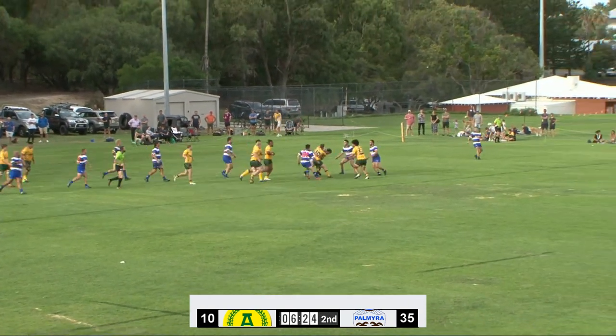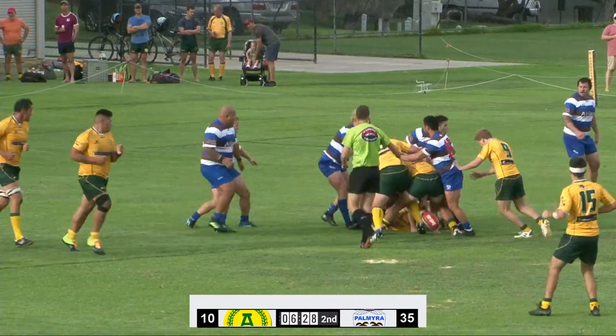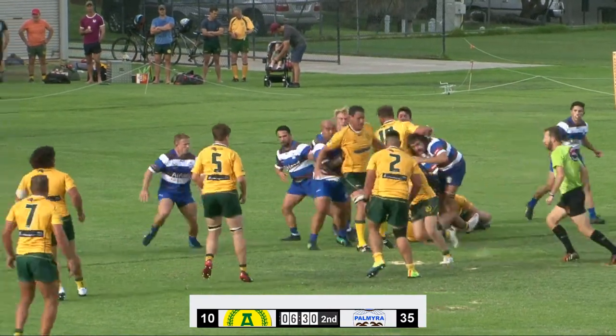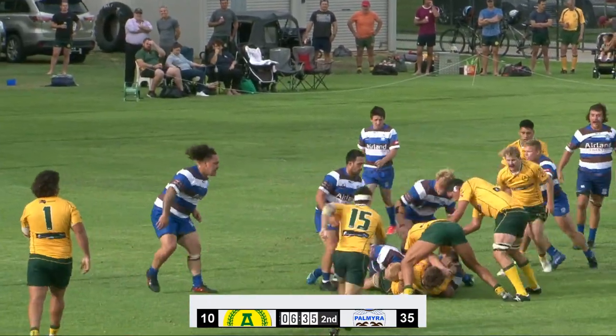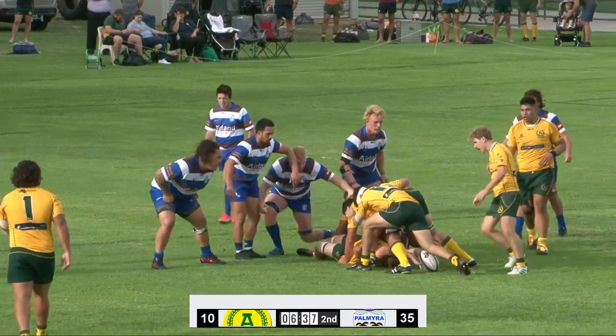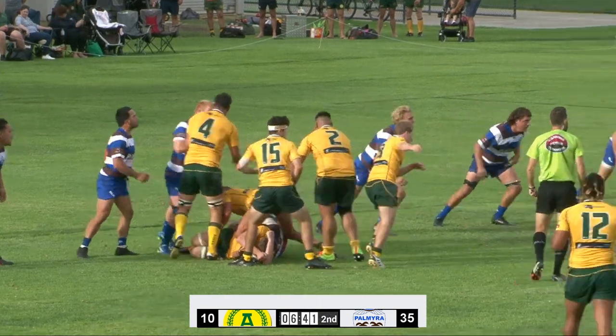Now backwards, Ingram running into a wall of Palmyra, and suddenly Associates on the back foot, back towards their 22, balls out. Ryan O'Keefe has to take this one to ground. They need to reset and settle, start calling some attacking plays here, Associates.